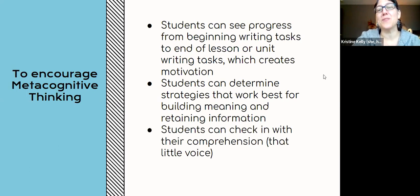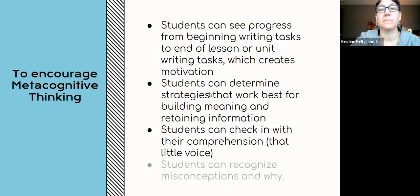And students can check in with their own comprehension. So that little voice inside their head, so that they can reflect back on what they really have learned, or if they realize that they are still not understanding, or they realize, for some of my students, they'll say, wow, I don't remember much. I think I was checked out. That's an important thing for our students to recognize.